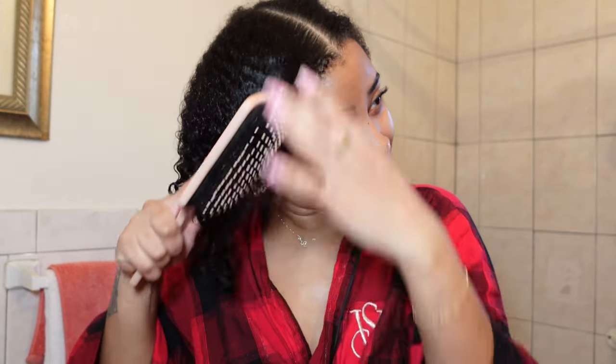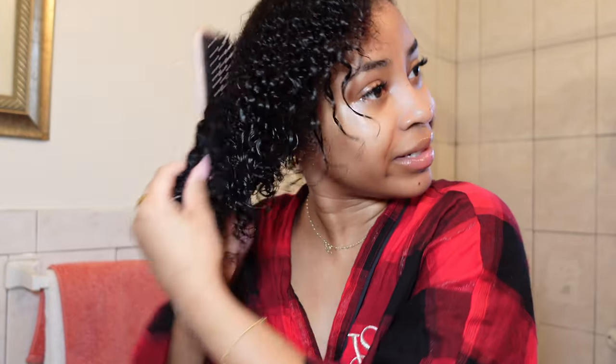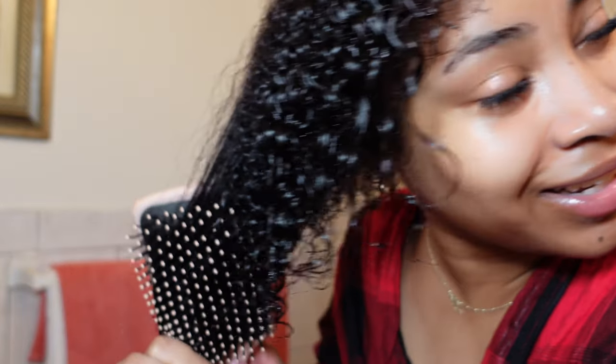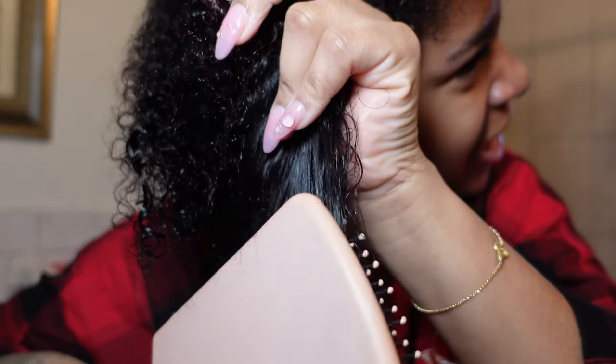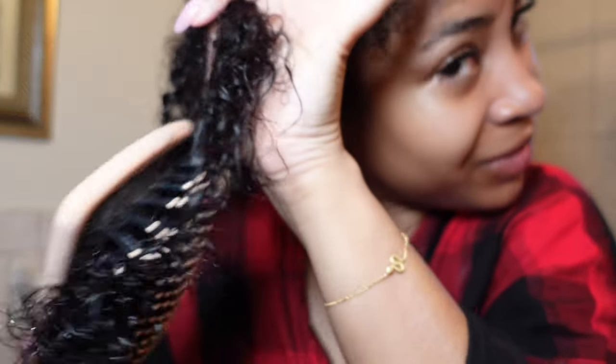But I already brushed it out with my Denman brush in the shower. So that's why this is going through so smooth. But I just do this to kind of brush out the curls a little bit, even though, see, the curls are still curling. So it's not really helping at all. Take that out. Look, it's gonna curl right back up.